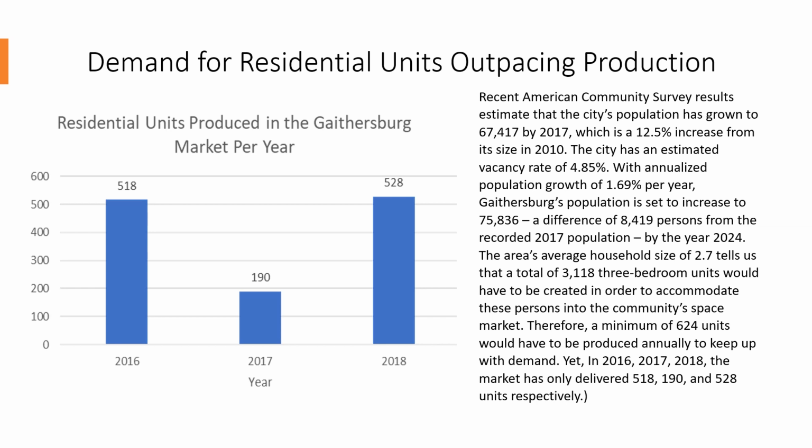The American Community Survey results from 2017 estimated that the population would grow to roughly 67,000 people, which is a 12.5% increase from its estimated size from the 2010 census. That's an annualized population growth of 1.69%. If it continues on this trend, then Gaithersburg itself is going to grow to roughly 76,000 people, and the larger trade area is going to grow to about 150,000 people. That is based on the projections here.